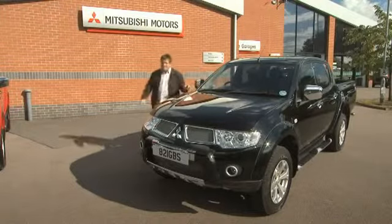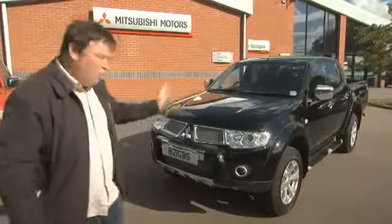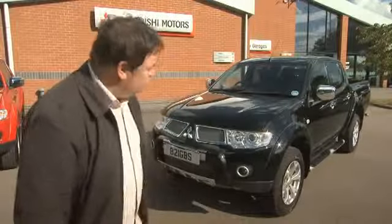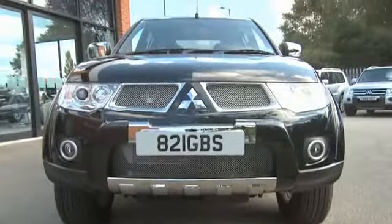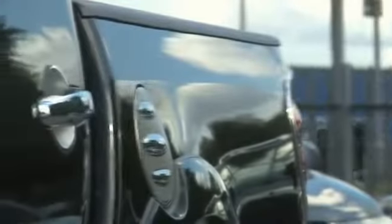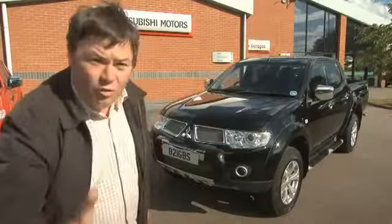So, the Mitsubishi L200. Do you know what? It's a pickup truck with all the sophistication of a luxurious car. It can seat 5 adults comfortably, carry over a ton in weight and tow up to 2.7 tons. Sounds perfect to me. And that's not all.